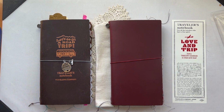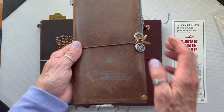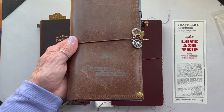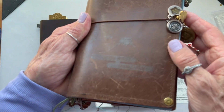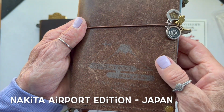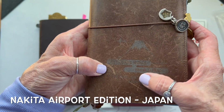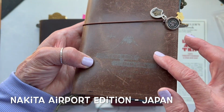I also have some of my originals. This one I got from my daughter. I should have had these all out, but I don't have them on my desk. I have some of them put away. This one is really hard to see. It's faint, but this one's from the airport. It's the airport edition, but mine has always been very light.